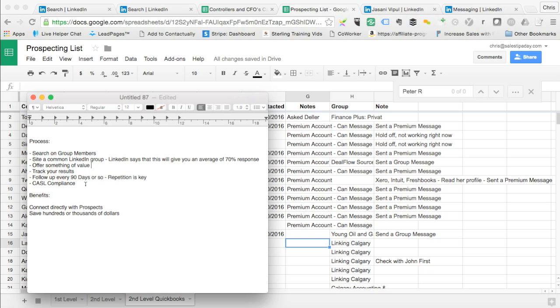Now, I'm based in Canada, so one of the cool things about this is what they call the Canadian anti-spam laws. By leveraging LinkedIn, I'm CASL compliant because these people are actually there willing to take messages in. So it's CASL compliant as well. And one of the last things I wanted to talk about is obviously the benefits: you get to connect directly with potential prospects. And as I say, it saves me thousands of dollars a month. Now, I do this, but I also have an assistant that does this for me too. So it's not so time consuming for me, and I can focus my efforts on having meetings and driving some value add to what I do as well.